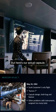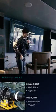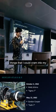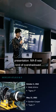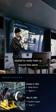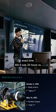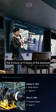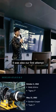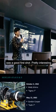But here's our actual capsule. Mercury Atlas 8 and 9. There wasn't a whole lot of notable things that I could cram into my presentation. Mercury Atlas 8 was kind of overshadowed by the Cuban Missile Crisis because that started to really heat up around the same exact time. Mercury Atlas 9 was 34 hours versus 9 hours or 5 hours of the previous flights, so it was significantly longer. It was also our first attempt at using slow scan TV in space, and the pictures are not that great, but it was a good first shot.